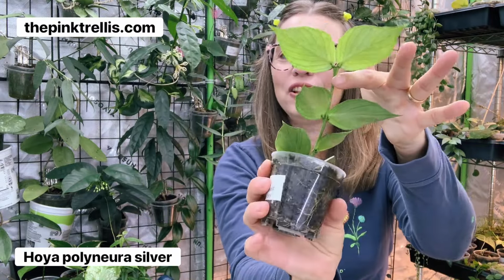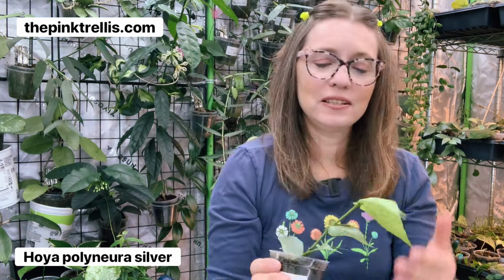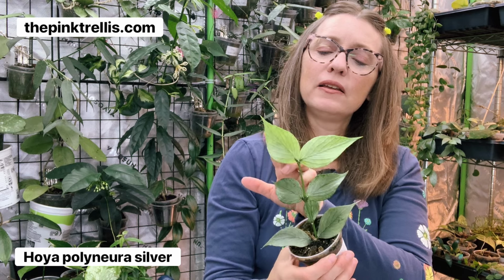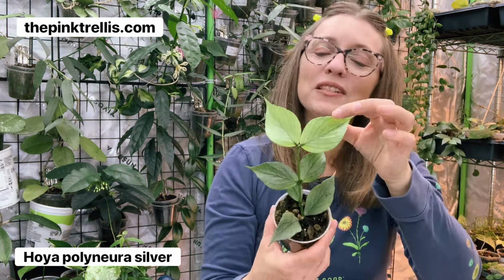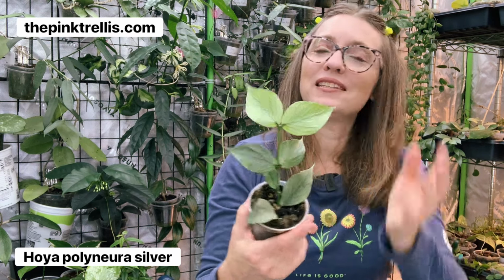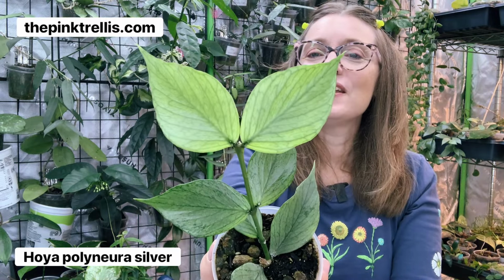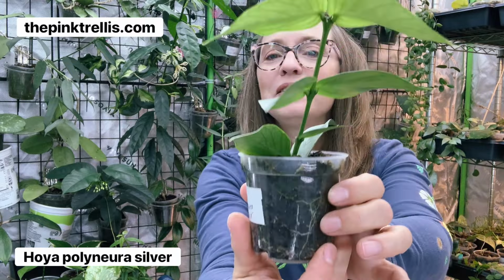It is a nice, long, beautiful, gorgeous specimen for you. I was just checking to see if there's any sign of new leaves opening. These are the two newest leaves, and I see the growth point, and there will be more leaves coming in the near future for you. So Hoya polyneura silver in the shop. So I have one now.